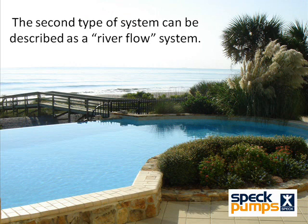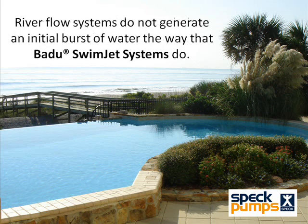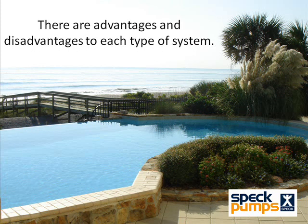The second type of system can be described as a river flow system. This type of system essentially uses a propeller enclosed in a housing, which is driven by hydraulic pumps or a V-belt. River flow systems do not generate an initial burst of water the way that Badu Swimjet systems do. Instead, they produce a continuous flow of water measuring approximately 5,000 gallons per minute. There are advantages and disadvantages to each type of system, so let's now focus on how to decide which system type is right for you.